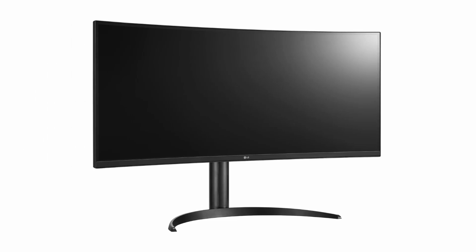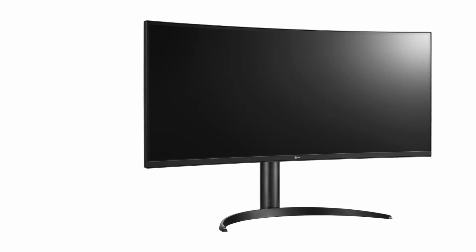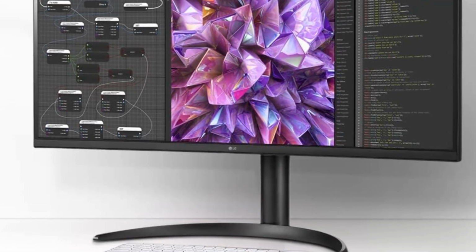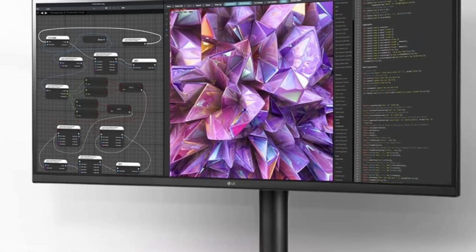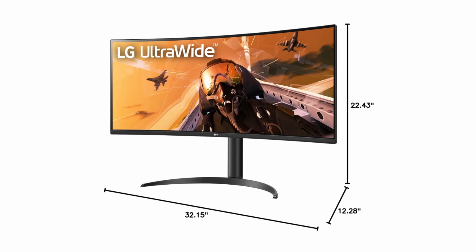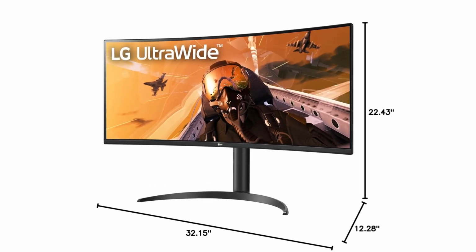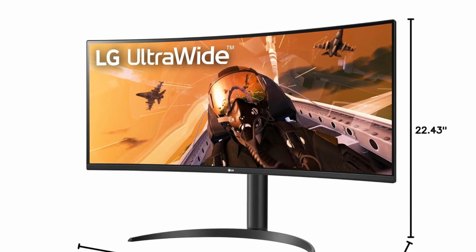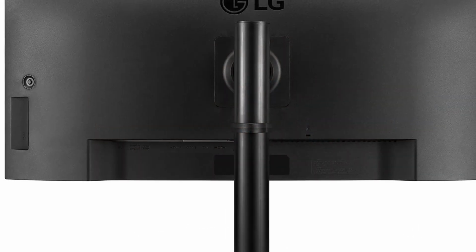LG's 34WQ73AB is a notable exception. This curved monitor has a USB-C port, allowing you to plug your MacBook directly into it using a single cable. The 34WQ73AB's USB-C port serves a dual purpose. The cable can charge your MacBook at a rate of up to 90 watts while it's connected. So this is a true single cable solution.